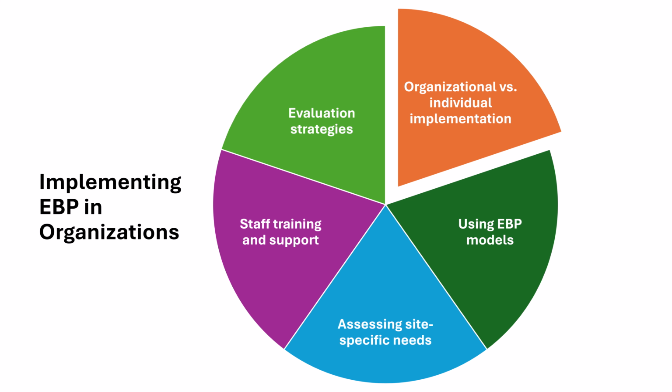The exam recognizes that implementing EBP is often an organizational effort, not just an individual one. There are some key differences between individual and organizational EBP. When you're working within an organization, you'll often use a formal model like the Iowa model to guide implementation. You need to assess your specific site's needs and resources before implementing a change. Staff training and support are crucial. The best evidence in the world won't help if your team isn't on board. Evaluation strategies need to be planned from the beginning. The certification exam might ask you to identify appropriate steps for implementing an evidence-based change in a NICU setting.